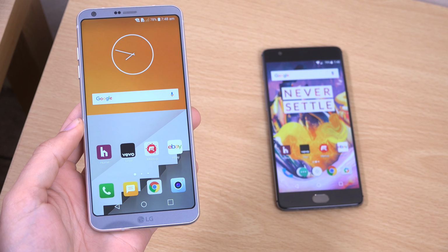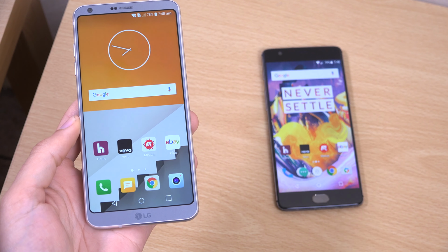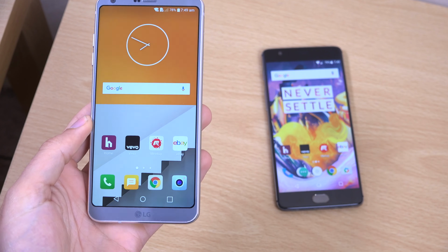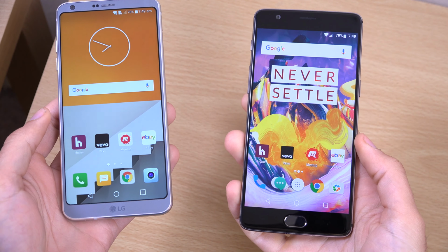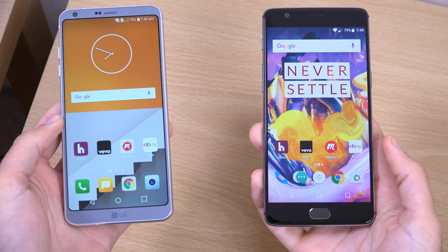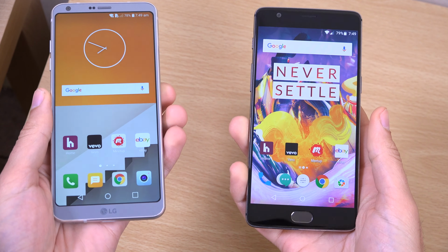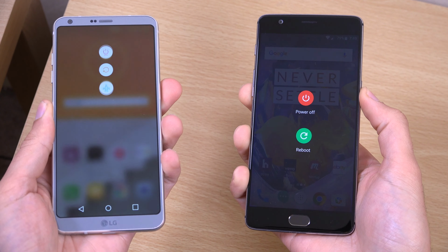Hey guys, so I just wanted to do a quick little speed test comparison here between the new LG G6 phone and my daily driver, the OnePlus 3T. I wanted to see if the OnePlus 3T can keep up with the LG G6. It is very affordable in comparison and comes with the same kind of specification. So we're going to start them up at the same time here and have a look at the boot up.